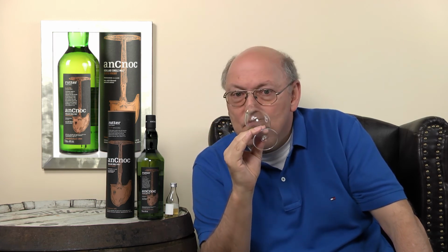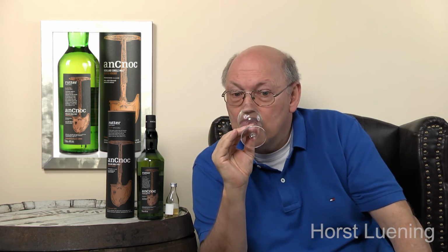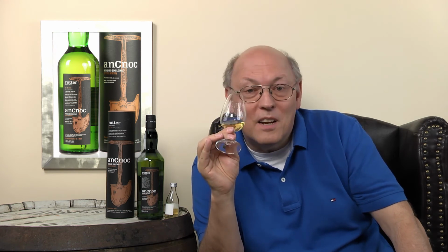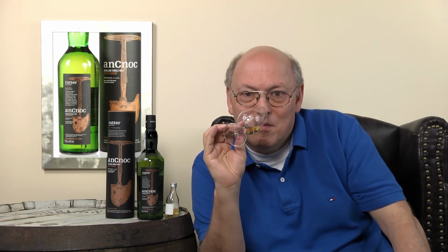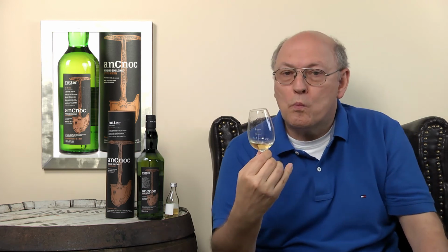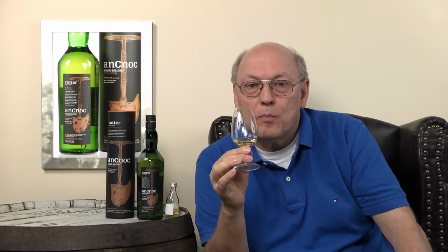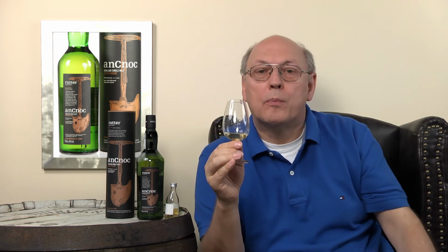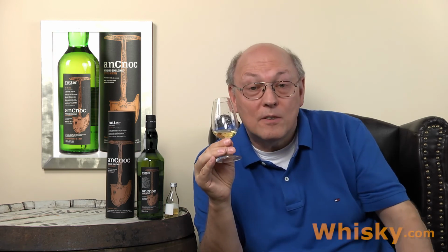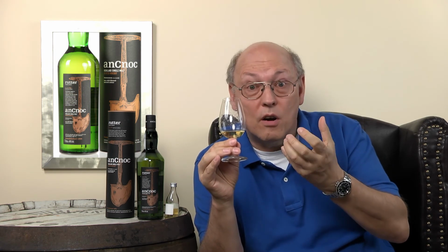Warm, fruity, and now appearing vanilla and toffee. And there is a lolly note, a sweet lolly note in the back. Even with the 46%, not too heavy impact, but strong.